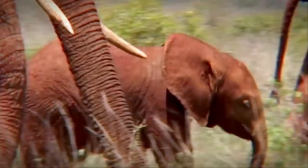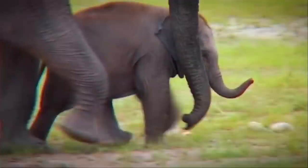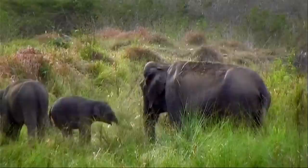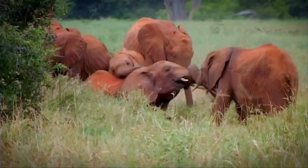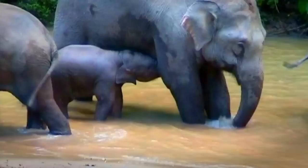A mother elephant is pregnant for almost 2 whole years before she gives birth. This baby may look small next to its mother, but already it weighs more than 250 pounds, 110 kilos. A baby elephant needs to touch or be touched by its mother or another close relative every few seconds for reassurance. She will be nursed by her mother for up to 4 years.